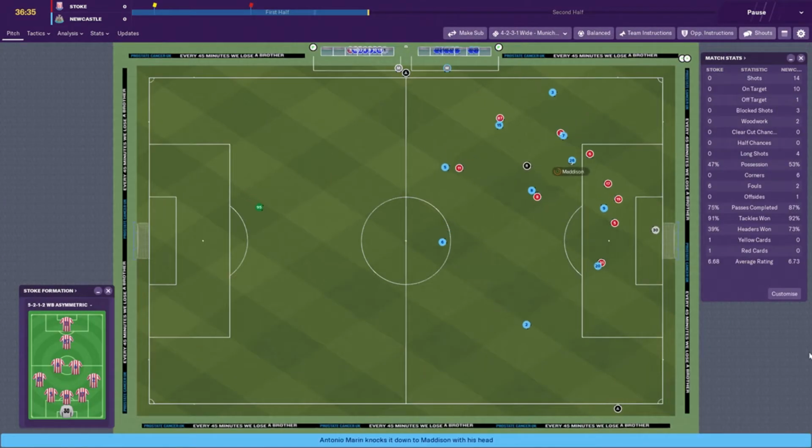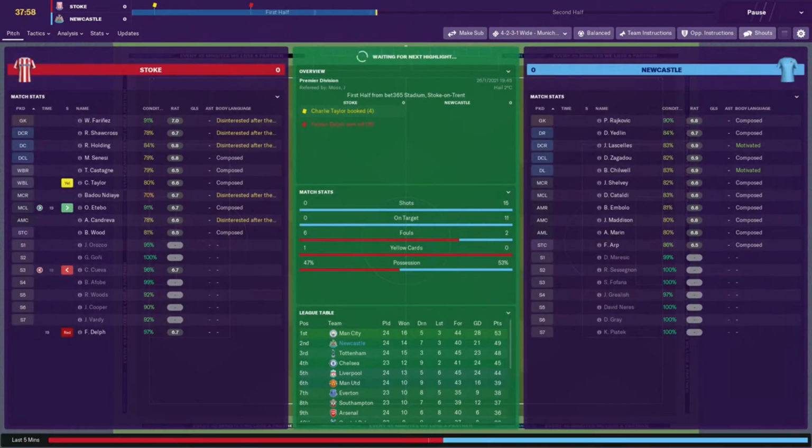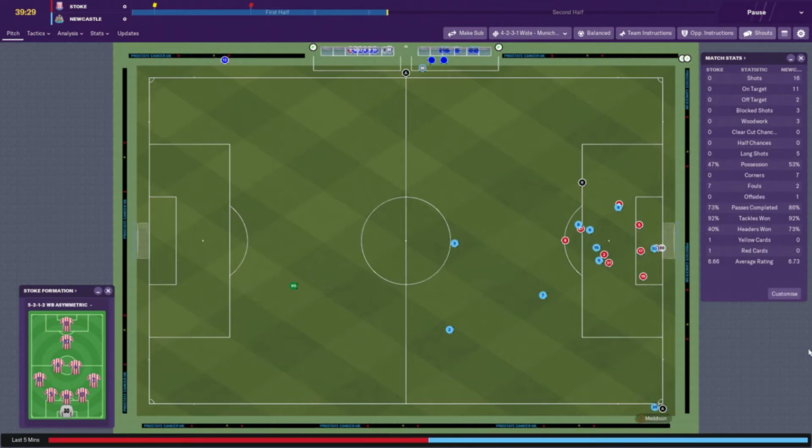Chilwell into Marin again. Lovely little flick onto Maddison. Goes for goal, hits the post, and they get the ball clear again. We've hit the post a couple of times and just not able to break the deadlock.